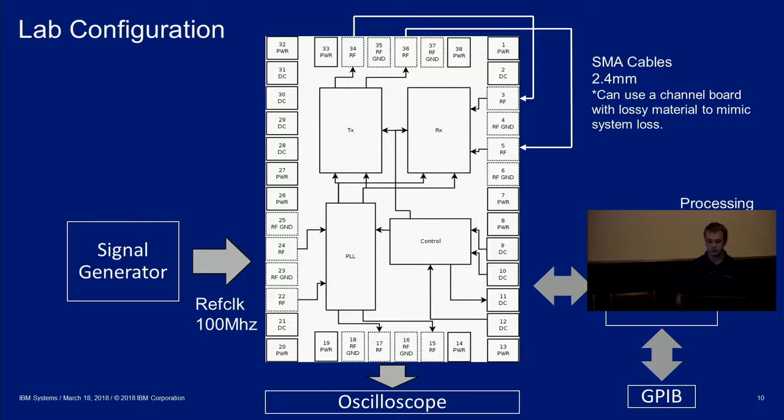And this is all controlled by the Raspberry Pi on the lower right via the SPI interface. The Raspberry Pi is really the grunt. It does all the grunt work and all the processing and controls everything on this entire setup. And then on the bottom you can see that we have this GPIB connection to control our signal generator, our oscilloscope, and then the power supply that's not pictured in this image.